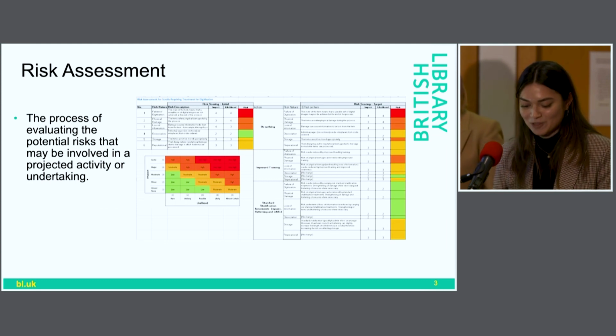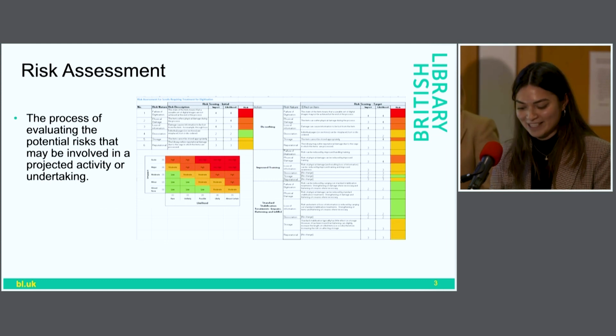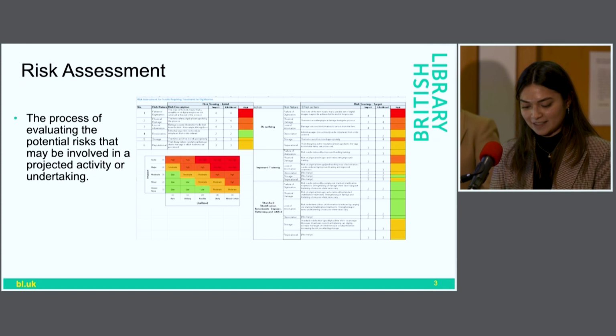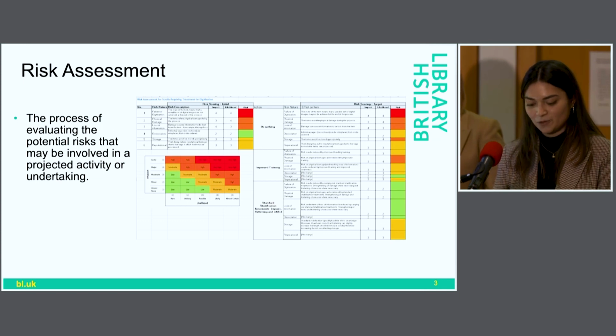Before we get to that, I wanted to quickly mention risk assessment, which is very relevant to how and why we're able to fit these treatments into various categories. As conservators, every treatment that we carry out involves some sort of risk assessment. We constantly weigh out the pros and cons of carrying out or not carrying out certain treatments and whether the outcome will be worth this, both for the item and the context of a project.